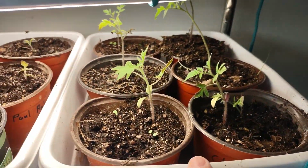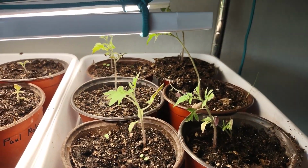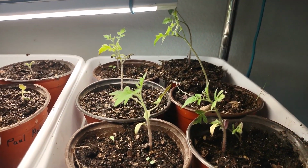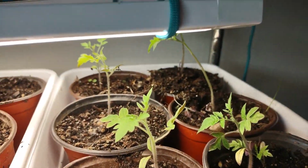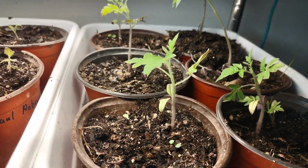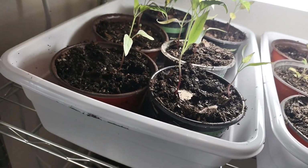Over here, these tomatoes I buried as deep as I could, but they're still a bit leggy. I'd like better lights, but this is what I got for now. And they seem to be doing okay in the bigger pots. They'll still get buried again, even deeper when I move them outside, but they've got about a month before that happens. Coming down here, I got peppers.